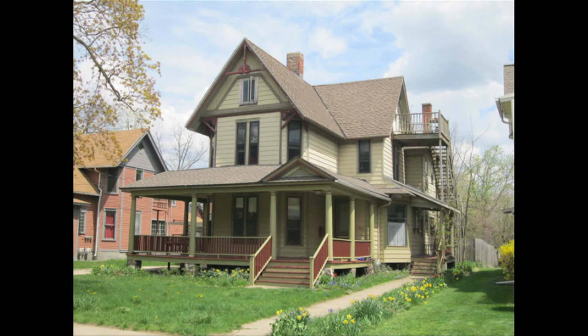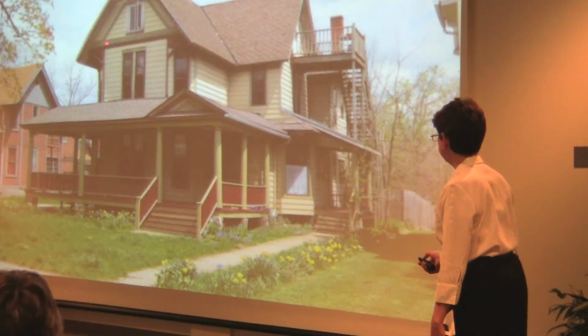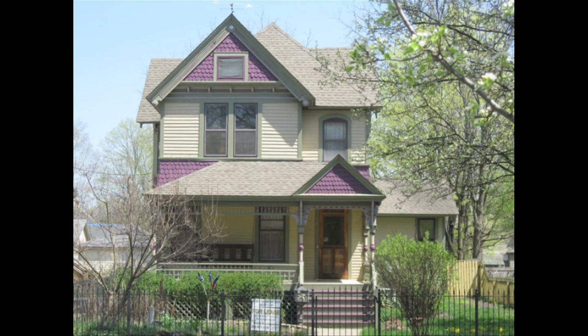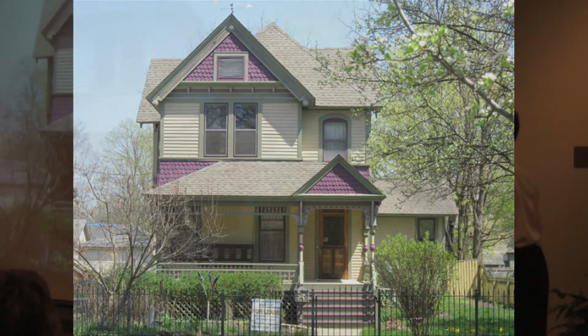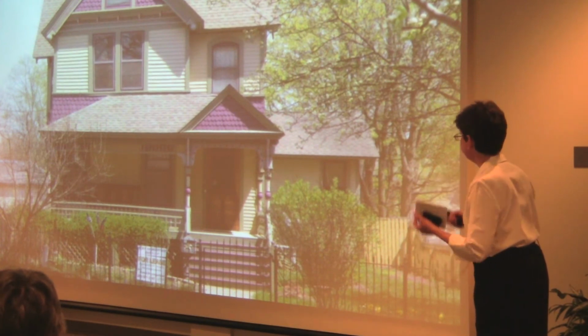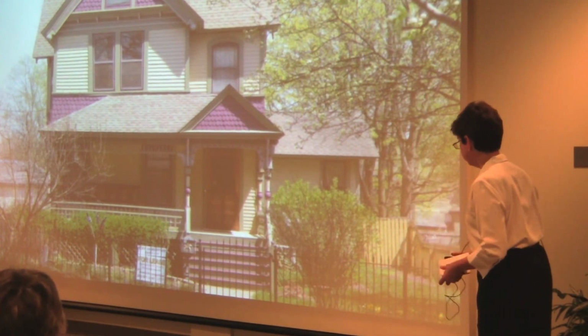And I like this design up here in the gable area. And then we have more modest, smaller Queen Annes. This is the Anderson Fuller home. This is 1894. I don't have all these dates memorized in my head. You'd think I should, but I don't.